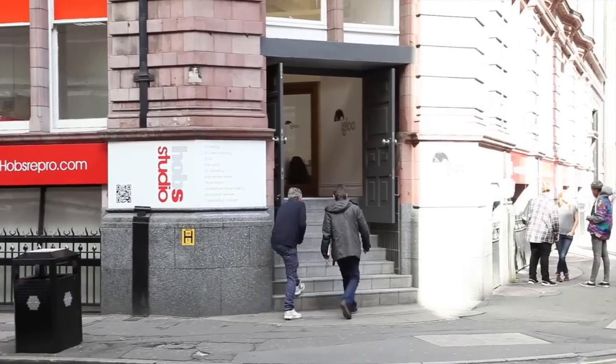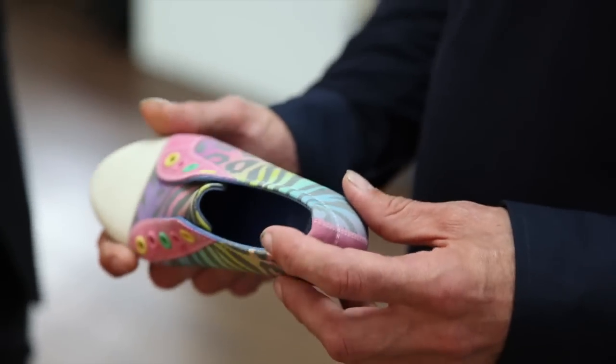Hello, my name's Robert Jeffries. I'm a business development manager at Hobs Studio, and today we have been scanning Bez for the Museum of Science and Industry.